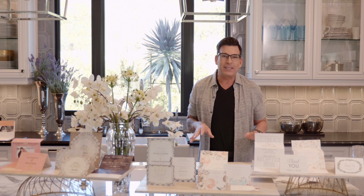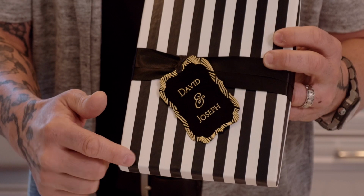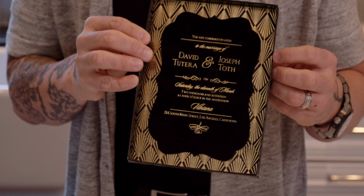Now, I have to have some fun. Everyone asks about my wedding celebration to Joey and what the invitation looked like. Now this is over the top, yes. This is a little bit more costly, yes. But if you want to go down that route, these are the things that you can do. This is an old Hollywood invitation, black and white stripes on the outside, a ribbon going in the opposite direction, the tag of our names, and the feel is velvet. It's nice to have texture in your invitation. When you open it up, inside the invitation, Art Deco along the back, gold was the metallic accent, the same velvet with all of the information to the wedding celebration.